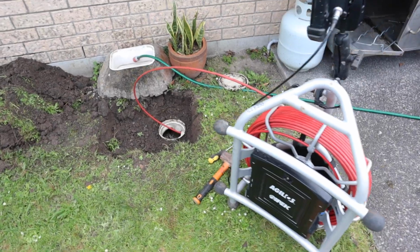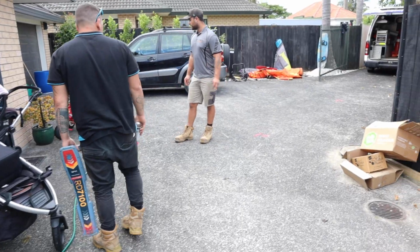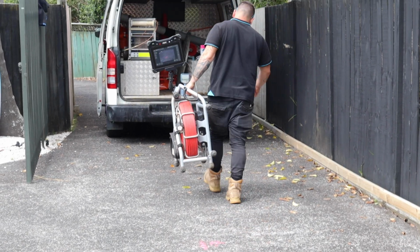So the plan today is to send a wire down with a camera. That wire sends off a certain type of frequency, and with a receiver you can walk over the concrete and accurately pinpoint where the drainage is. And then I'll mark it with some spray cans, and then the concrete cutters can come in and cut the existing line. Yeah, I think that's about it.